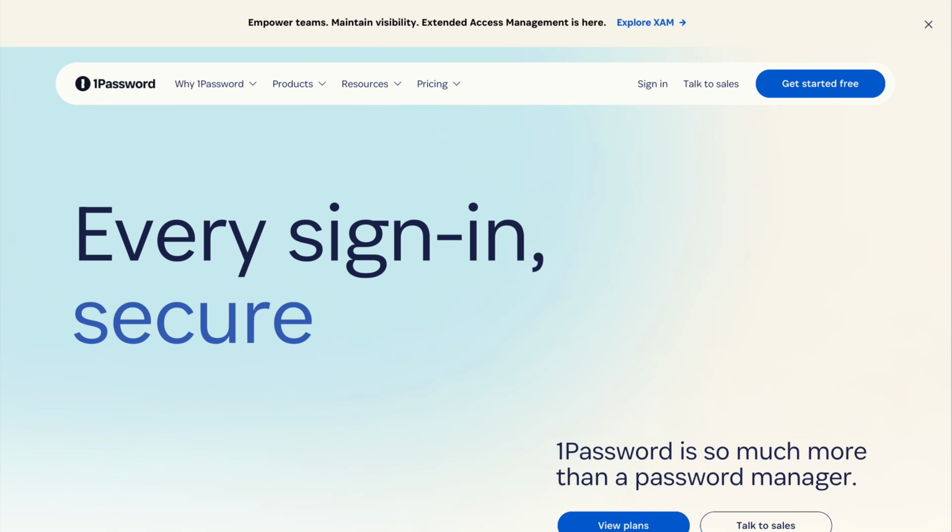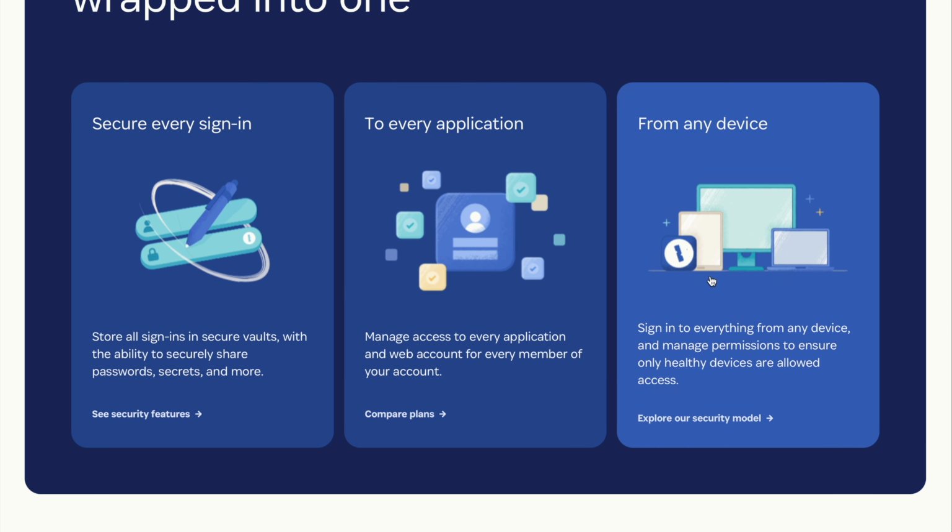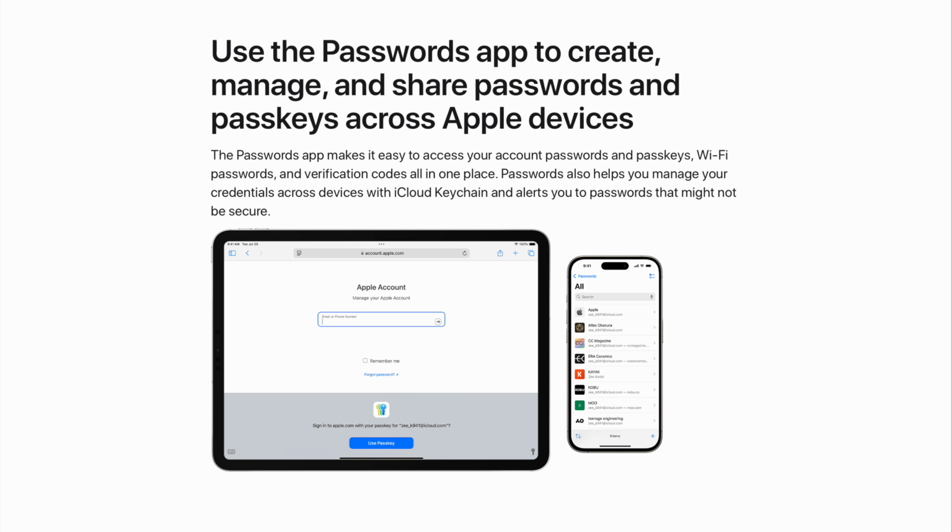Is it finally time to ditch 1Password? Or if you don't use 1Password, then the password manager of your choice in favor of Apple's very own Passwords app? Personally, I've been a paying 1Password customer for years and years now. And for the most part, I've been fairly happy with it. I actually use it for all of our family passwords and stuff.